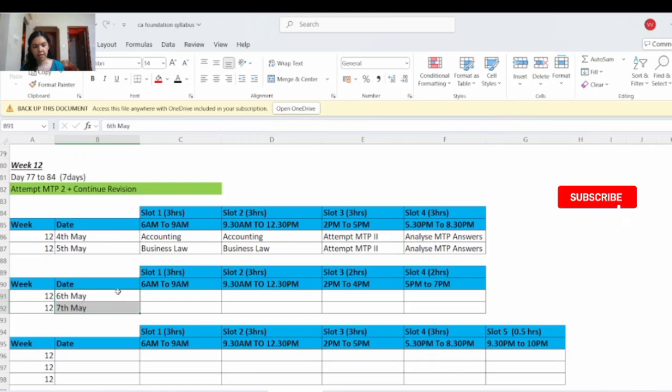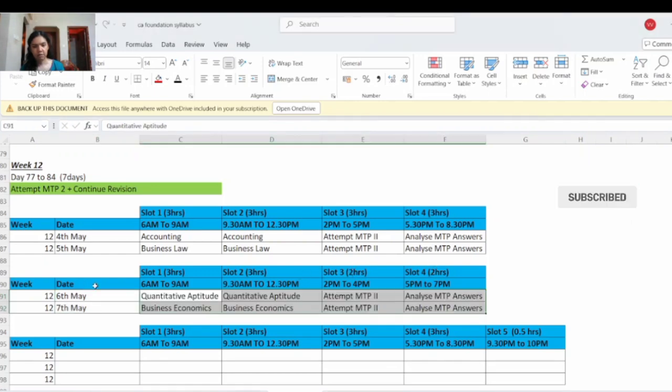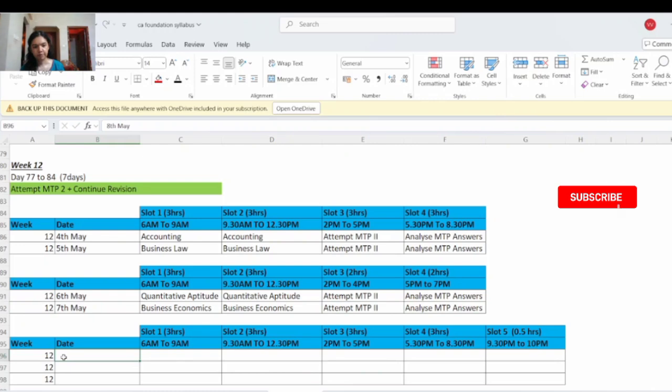Then on 6th and 7th May, here also we have 4 study slots. In this, slot 1 and 2 are for 3 hours and slot 3 and slot 4 are for 2 hours each. So on 6th May in slot 1 and slot 2 you will revise quantitative aptitude, and on 7th May you will revise business economics in the first 2 slots. Then in slot 3 you will attempt mock test paper, and in slot number 4 you will analyze your answers of the mock test paper.